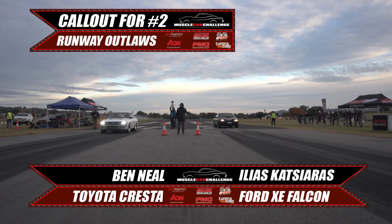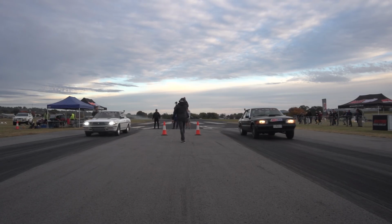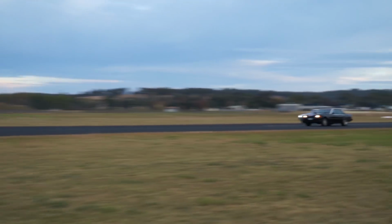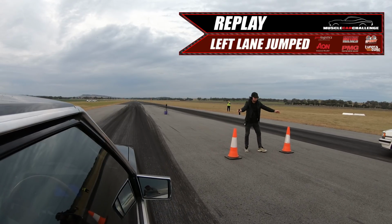Our next pairing, Benny Neal wants to move up in the world into the number 2 spot, but he needs to take on the Barra Shaker, Louis, to get there. Both have Barra power under the hood, both very good drivers, both very quick machines here at Cootamundra. So the pressure is on. What's going to happen? Looks like the Barra Shaker got out of there early and got the jump on Benny. Can Benny drive around him in the deep end? Doesn't look like he's going to be able to get there, but let's have a look at the replay and see what happened on the line from this angle.